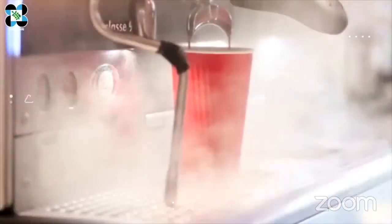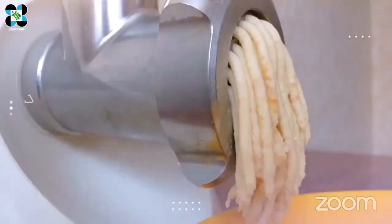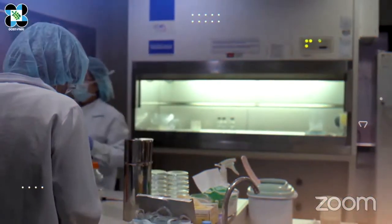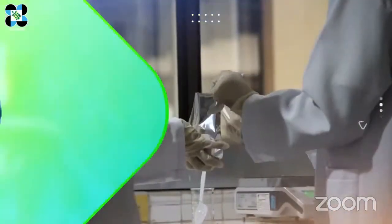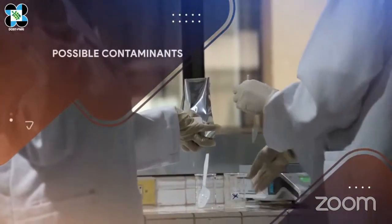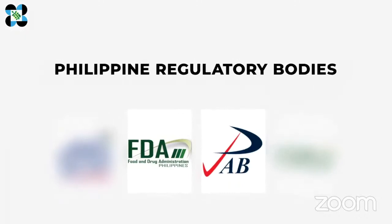In the food industry, ensuring the quality and safety of consumer products is always the priority. To meet this need, food manufacturers frequently rely on food testing laboratories to determine the nutritional content of food products and to examine its possible microbial and chemical contaminants to comply with regulatory requirements. Philippine regulatory bodies take the lead in ensuring that local laboratories have the capability to generate internationally acceptable analytical data.